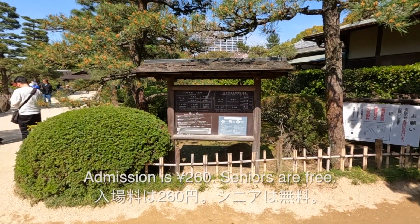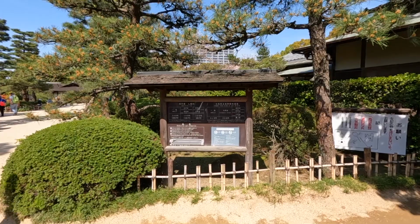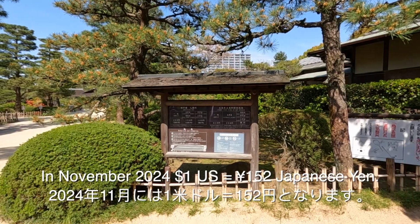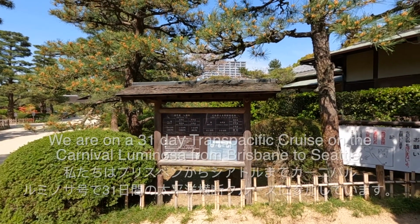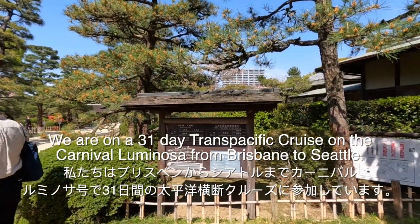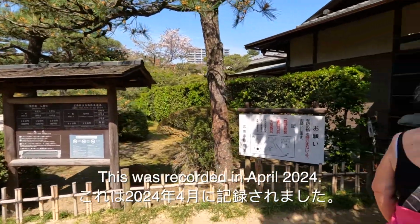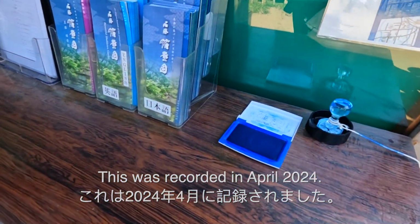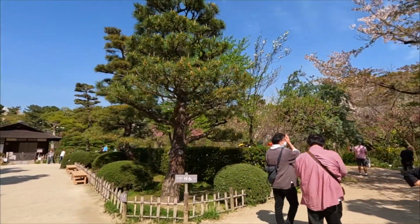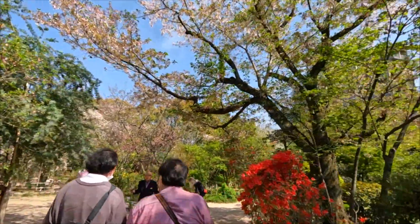So there's an admission fee of 260 yen, which is $1.50, give or take. But Janet said seniors are free. Free admission if you're over 65 or older, or if you have a disability certificate. Common pass with art museum. Okay. You want to go in the art museum too? It's 610 yen. So they're one of those stamps. We were free, but she still gave us tickets. We showed them our California driver's license and got in free.